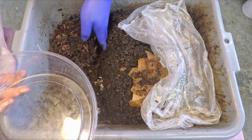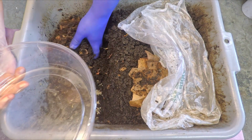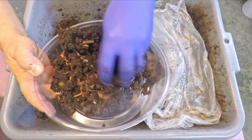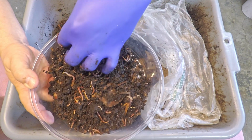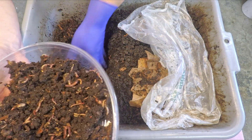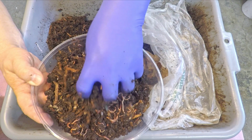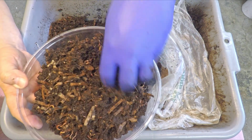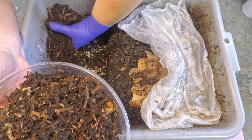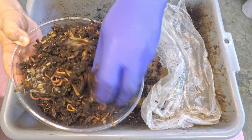Sometimes I am able to unload 2 bins at once by putting some of them into that container that we were just working with, as well as some into this one here, and then have all the worms unloaded from 2 systems in 2 separate containers. But it does seem like on this go around we are going to need 2 containers to unload today's batch of worms from their horizontal migration feeding zone, primarily because I did continue to increase the size of the horizontal migration feeding zone each time I came in here to feed.